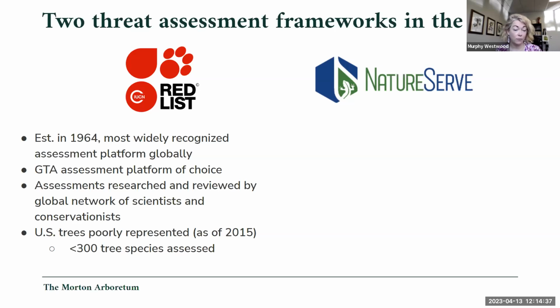And in 2015, when I and my colleagues started this project for the US trees, US trees were very poorly represented. There were fewer than 300 tree species on the Red List, and you can go to see the Red List now. It's at www.iucnredlist.org, and you can search and filter. It's a really cool website. You can look up your favorite tree or animal species on there. And if you filter backwards and take a look before 2015, there are fewer than 300 species designated as a tree from the US on the Red List.